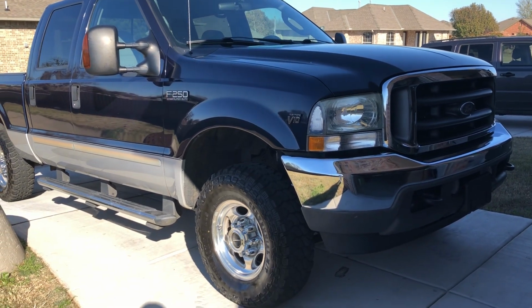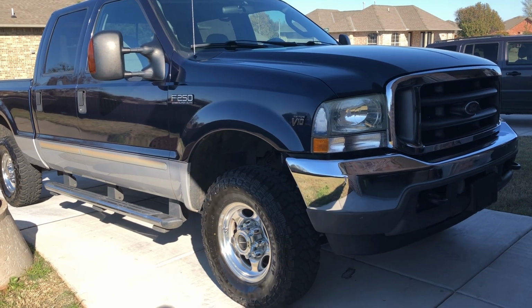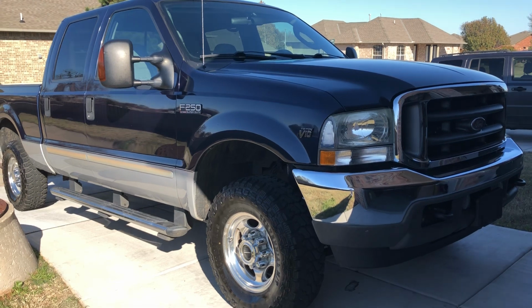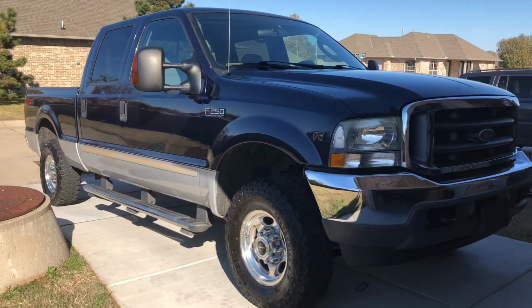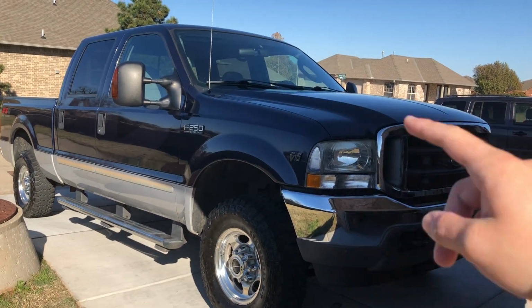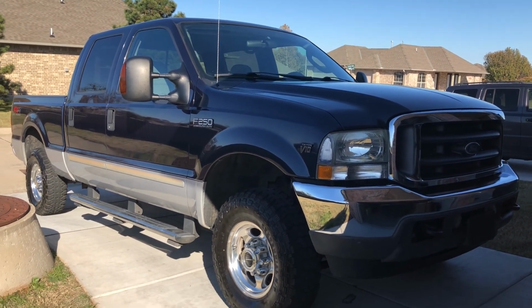So that's basically about it. I don't know, if I throw this up on YouTube, I might do update videos on stuff that I do to it. Like I said, a new grill is what I would like. New headlights, maybe one of those visors up here, the bug shield or whatever that goes on top of the grill. The windows need a tint, I think.